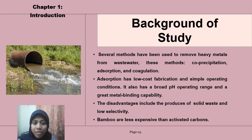Adsorption has low-cost fabrication and simple operating conditions. It also has a broad pH operating range and a great metal binding capability. But the disadvantages include production of solid waste and low selectivity. Recently, a variety of agricultural byproduct-derived adsorbents have been employed to remove heavy metals from wastewater, including bamboo, hazelnut shell, and coconut shell.